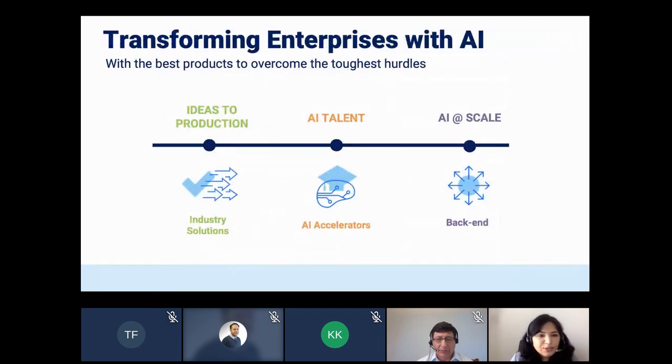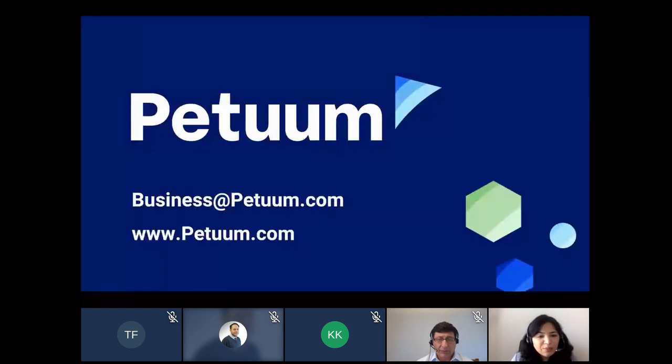So I want to summarize here by talking about, you know, we started this journey around ideas to production, AI talent, and AI scale. And we at Petuum strongly believe that AI can be transformational if you are able to cross all of these hurdles and able to garner the benefits out of AI. And Petuum is here to help you solve that through various levels of solutions that can be applicable as you're going through your digital transformation journey. So with that, thank you everyone. And we are here to get your questions.